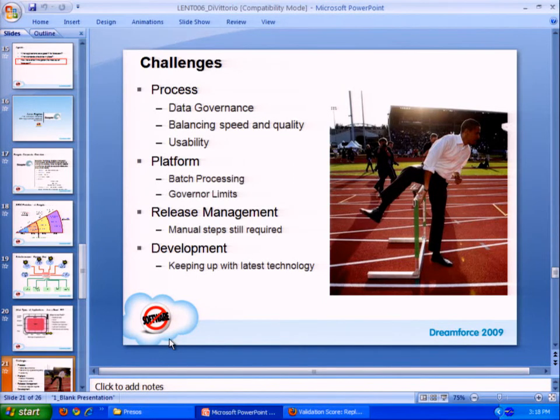Balancing speed and quality and usability is kind of intertwined. One of the things that we face from a usability perspective is, in general, to minimize our development costs, we would like to use the out-of-the-box UI, the form-based interface. In some cases, that UI is not as user-friendly or as optimal as a customized UI. So that's something to think about.